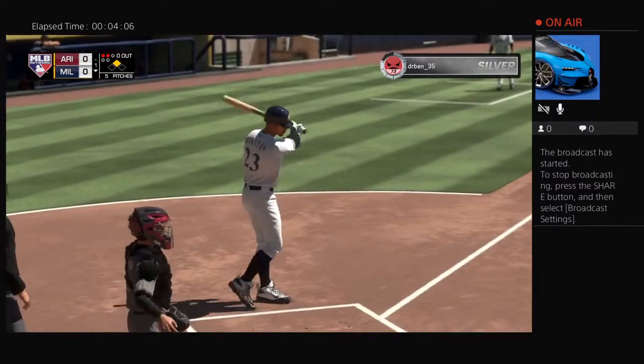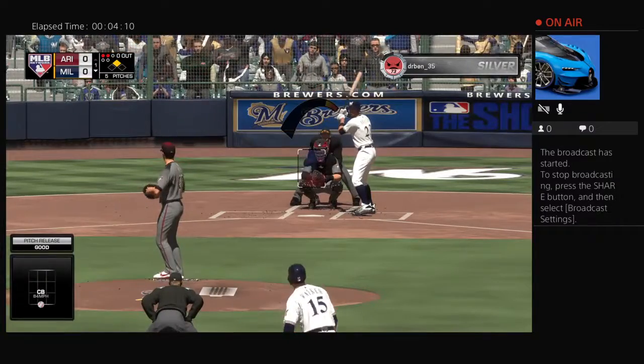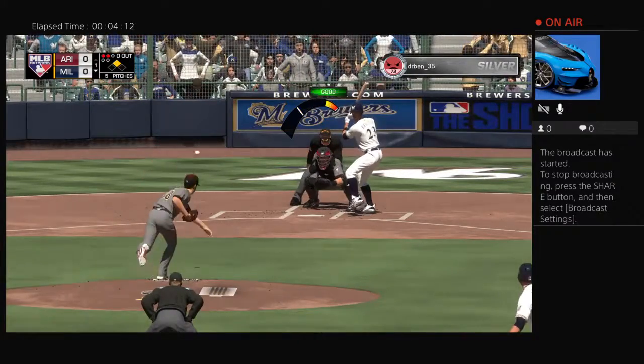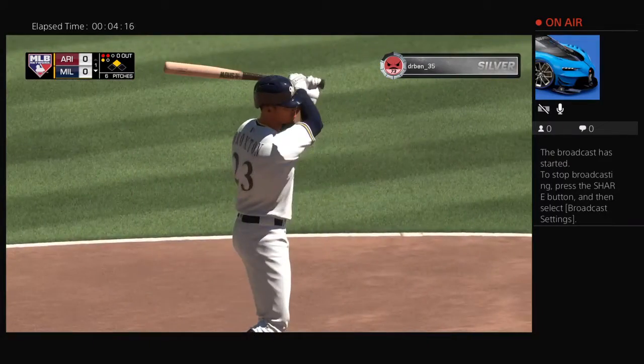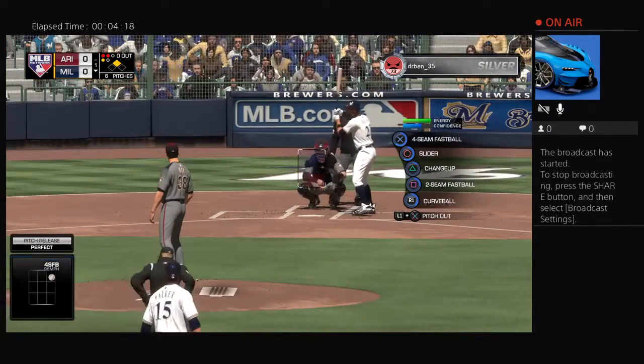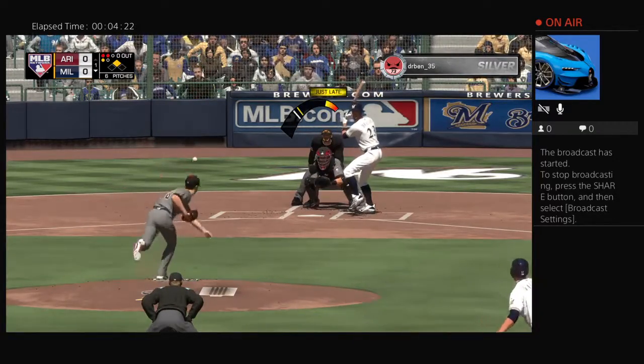Boy, this is one of those tricky spots for a pitcher, right? You have an open base, but you have a guy on deck that can do a lot of damage. Not a good spot to be in if you're a pitcher right now. Takes a high fastball for a strike. Froze him with a high fastball there. We'll see if they try to climb the ladder even more on the next pitch.